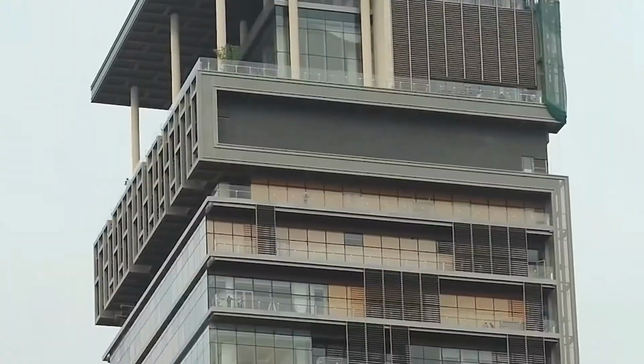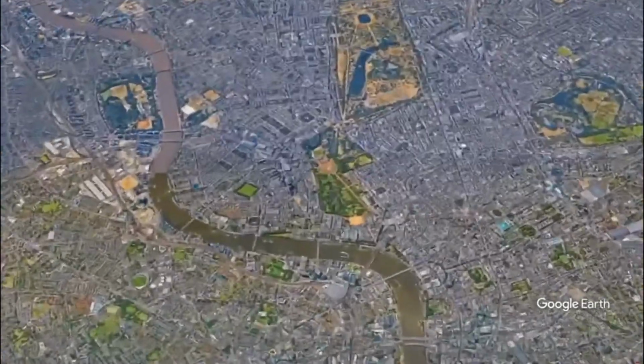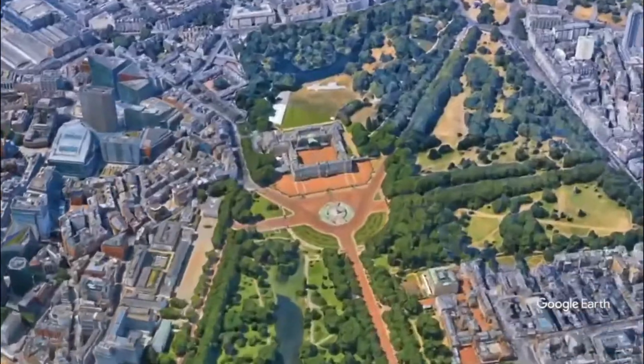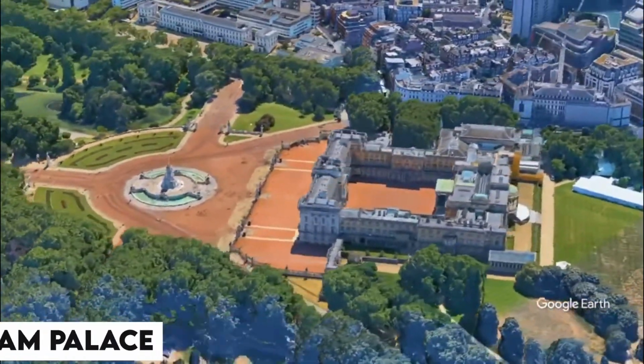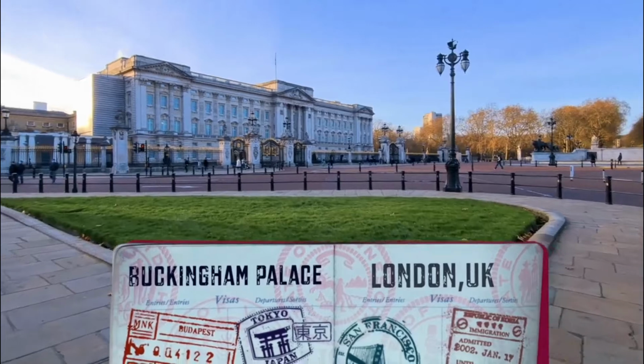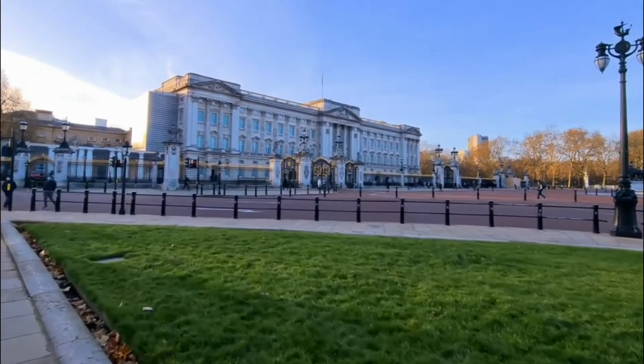And now we move on to the world's most expensive house. The palace. That is the most suitable word for this precious asset. I am talking about Buckingham Palace in London, the residence of the Queen of England. It is the richest house in the world, not without reason.